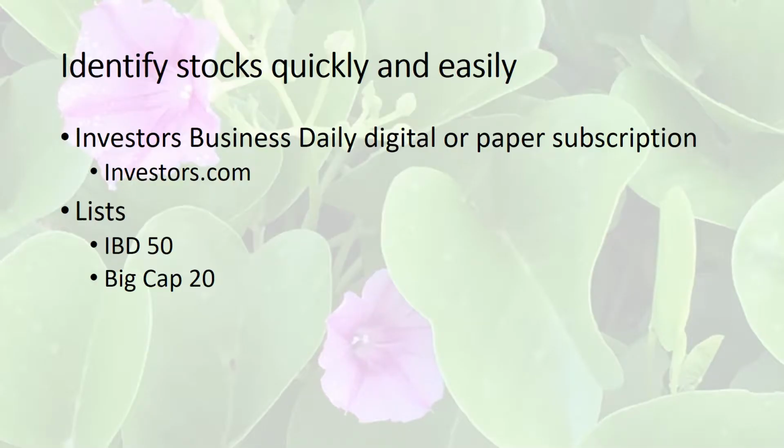I want to identify stocks quickly and easily, and to do that, I'm going to use Investor's Business Daily, the digital site, investors.com. They also have a paper subscription for this newspaper if you prefer. But I like reviewing this weekly paper and looking at two lists that they have in there, the IBD 50 and the Big Cap 20. IBD will show you small little charts of each of the stocks in these two lists.